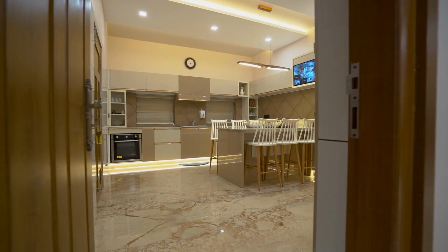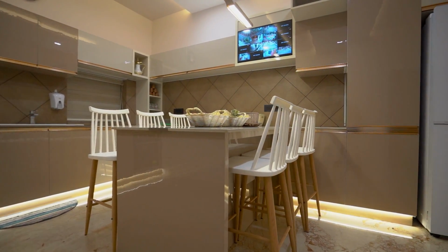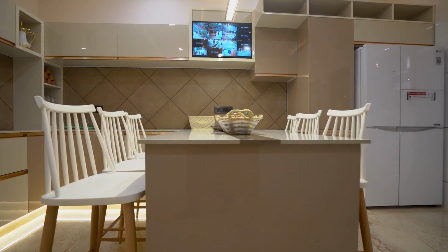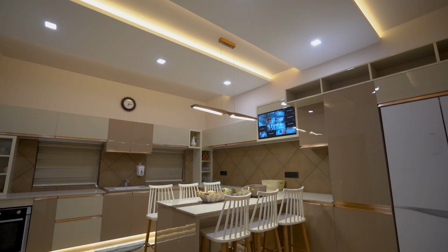Next we are going to check the kitchen. Fabulous arrangements are done in the kitchen. More storage cabins and racks are arranged here. Beautiful color combination of flooring and wall tiles are used here. And a small table with chairs are arranged here. All arrangements are done very neatly and attractively.